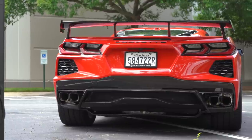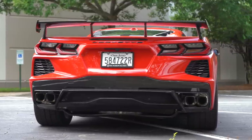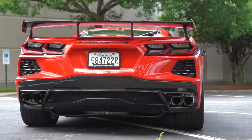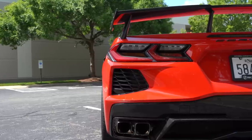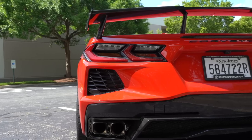Chevrolet announces the 2023 Corvette C8 to have a new accessory package for the Z51. Guys, let's get into it.